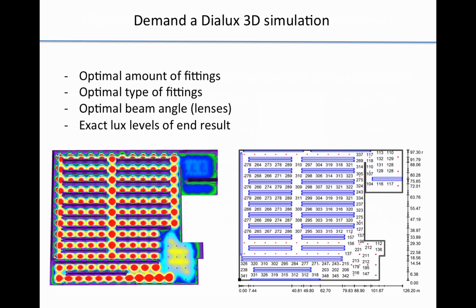The fourth thing you want to do is get a Dialux simulation. Without a Dialux, you will basically be driving blindfolded. The Dialux will tell you the optimal amount of fittings, the optimal type of fittings, the optimal beam angle, and it will give you the exact lux levels to expect at the end of the project when everything has been installed.